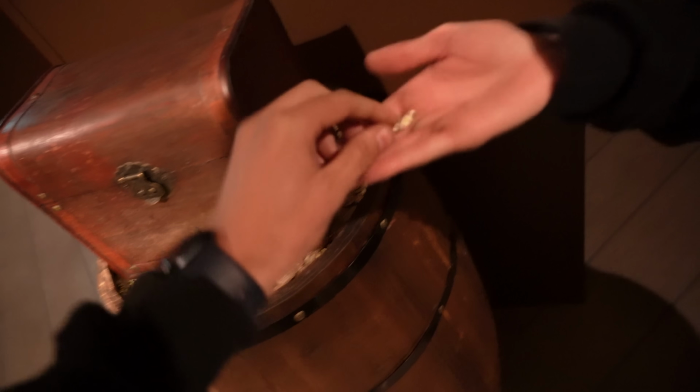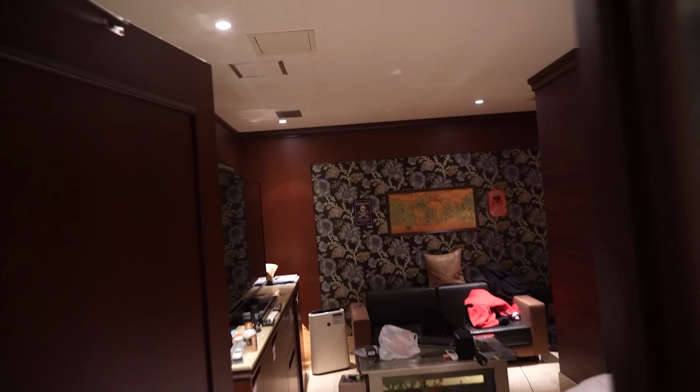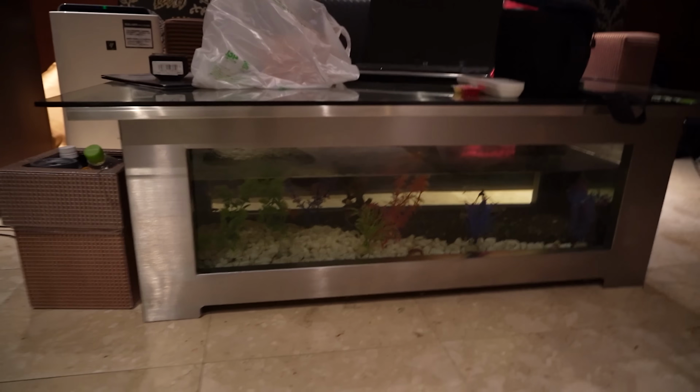Wait, is there going to be something? I thought there was going to be like condoms in there. Oh yeah? They're like, yeah, they're weighted, pressed. Oh my gosh. Oh yeah, the building is actually shaped like a boat, so it makes sense. This is a pretty nice room. Bro, we've got a fish tank for a coffee table. Oh, it's actually a fish tank? Yeah. That's super cool. Sorry for invading your little hotel space, but that's pretty cool. Yeah, nice. Nice big TV.